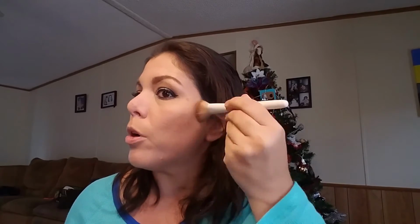I'm kind of contouring and bronzing at the same time. Don't want to bronze too much because I am in Florida and it is not summertime right now. So let's blend that out. So that blended beautifully into the skin. It is not patchy. It is effortless, really. Absolutely effortless. Looks really nice on the skin.